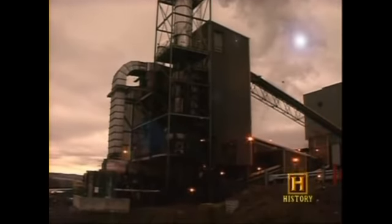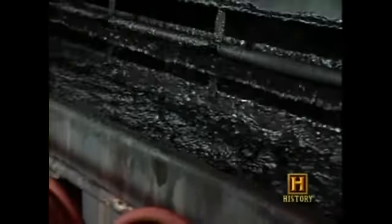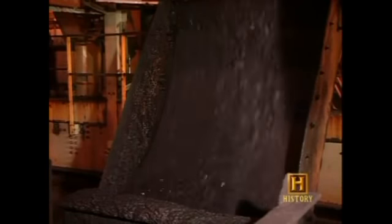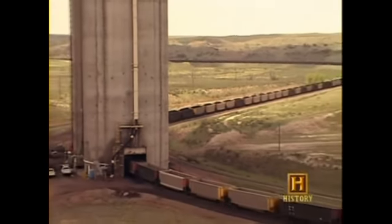The processing of coal involves an intricate network of electric motors, high-capacity belts, and sophisticated sensors, which are all linked to computers. After it has been washed, the coal is then dried in one of two ways. Either a machine spins the coal dry, or huge vacuum disc filters pull the water out. The coal is now ready to be delivered to the utility companies.